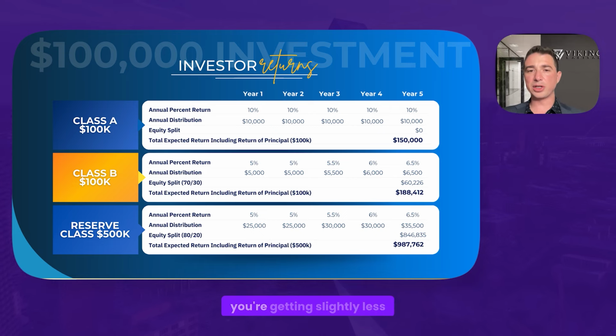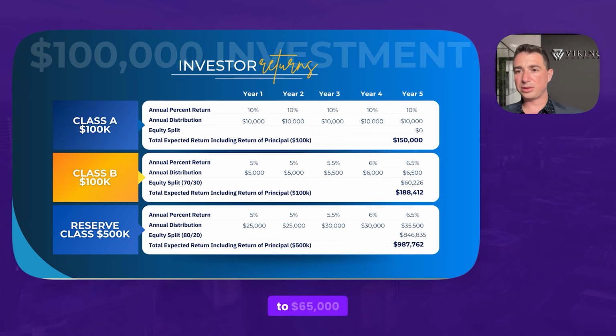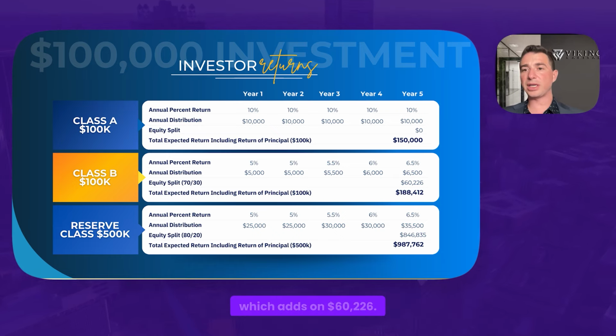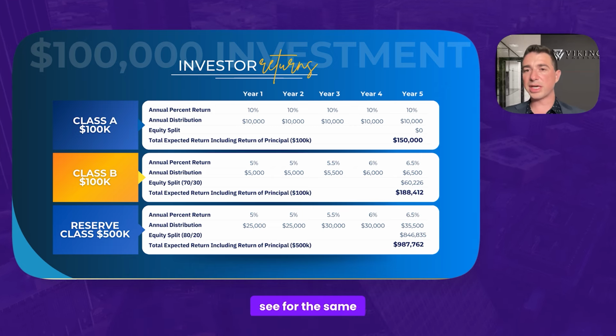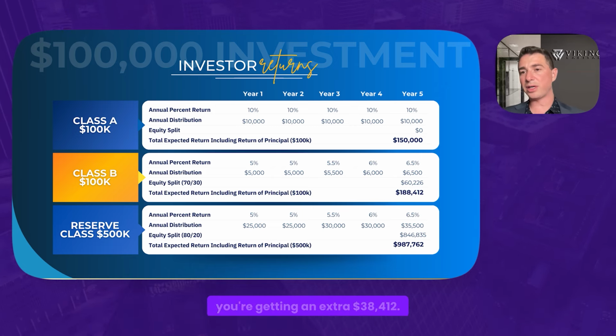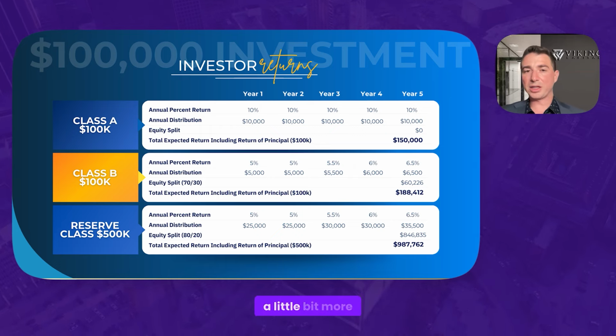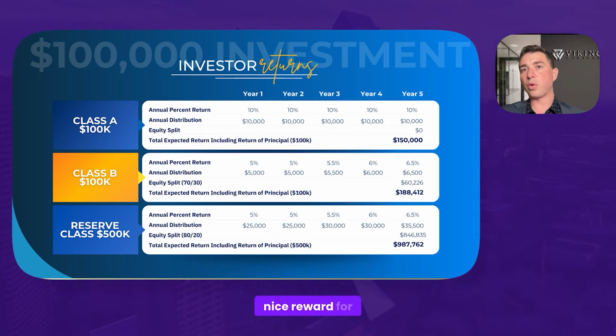For Class B, you're getting slightly less in the cash flow, so you see it starts at $5,000 and trails up to $6,500 annually. So still same division by 12 for monthly payments, but you're getting that equity split of 70-30, which adds on $60,226. So you can see for the same hold period and the same investment amount, you're getting an extra $38,412. You're taking on a little bit more risk, but you're getting pretty nice reward for it, as it should be.